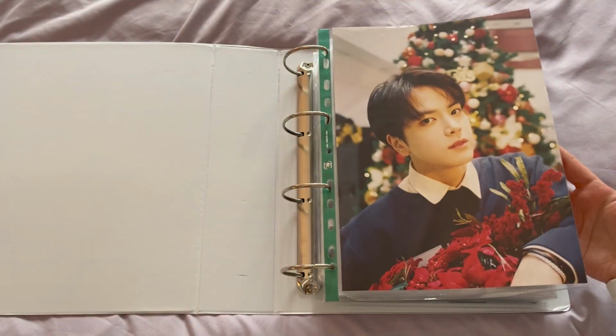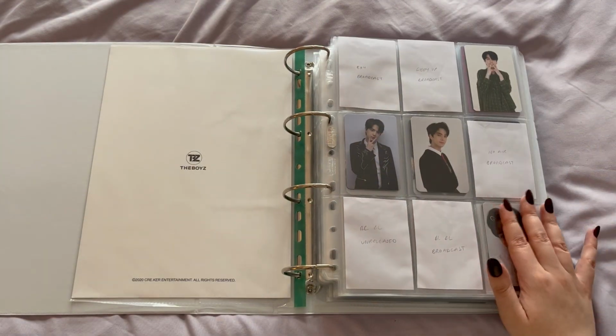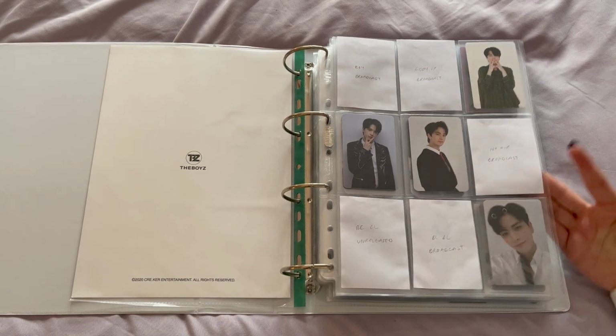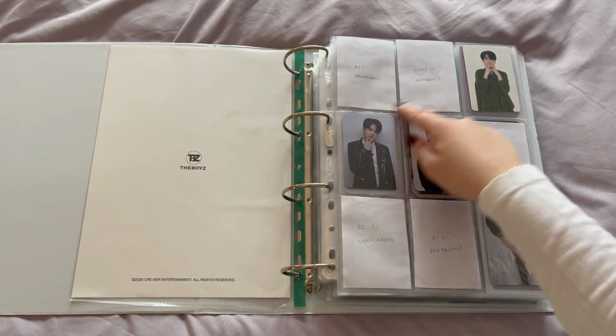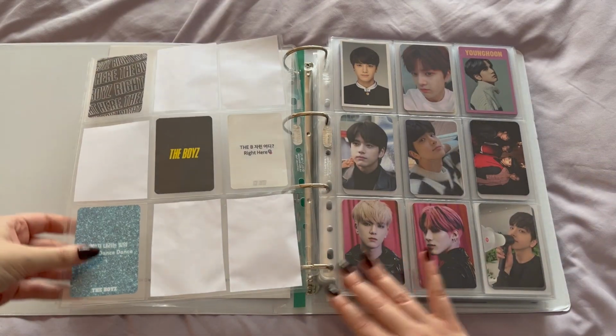Okay. So this is just from the Christmassy merch set. I just use it as a cover page because pretty much everything in here is Young. So yeah, these are my broadcast cards. I do have the Whisper broadcast. It was back in the POB binder, but the rest of the broadcasts and unreleased photocards will go here. They're kind of bucket list items.